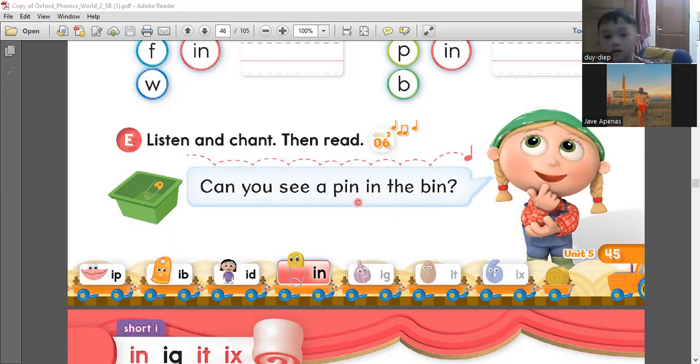Okay, yeah, can you see a pin in the bin? All right, so first, where is the pin? Where is the pin in the picture? We're looking for the pin right there. Number one. It's in, where is the pin again? It's in the bin. Okay, you say the pin is in the bin.